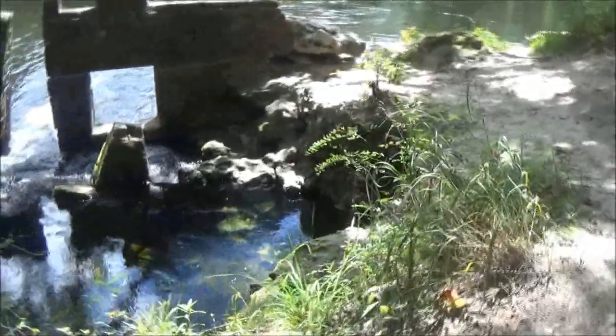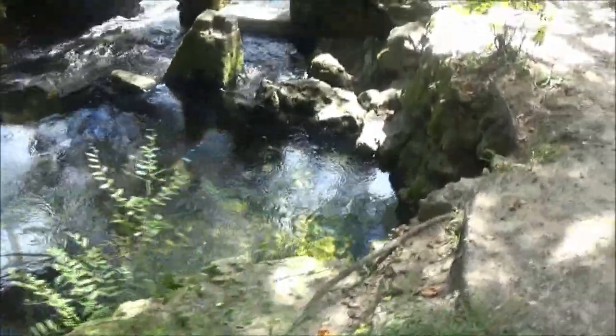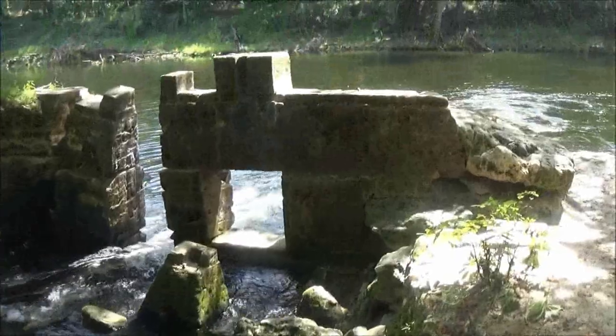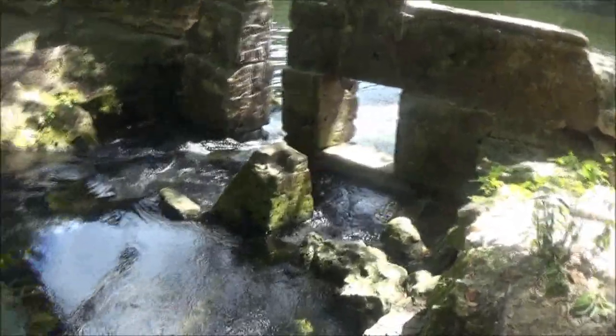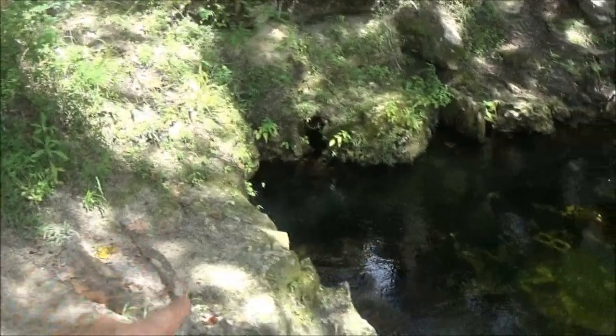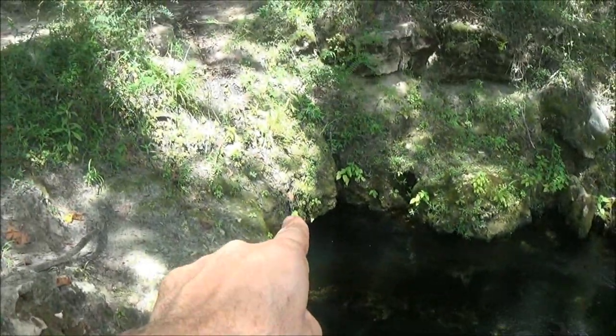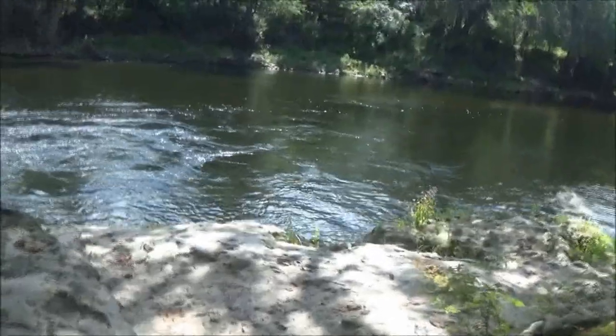Huh? Cool. Like I said, just a guess. But you know what? I think this is a spring. Is it? Yeah. Can you swim in it? I don't know if you're allowed. I mean, you can swim wherever you want, but I'm guessing this is a spring. It's coming out of there. Oh, wow. So this was probably some type of reservoir. That's where that current is coming from that we saw from the bridge.